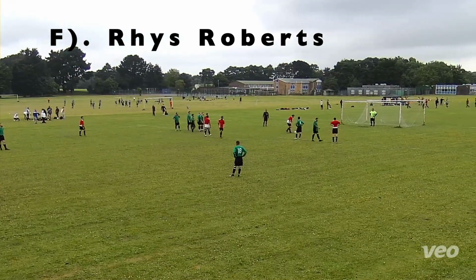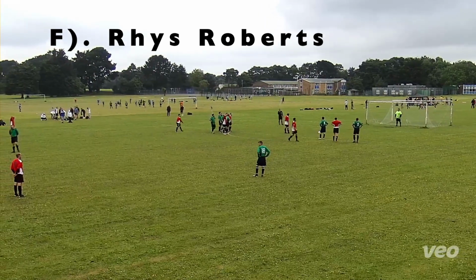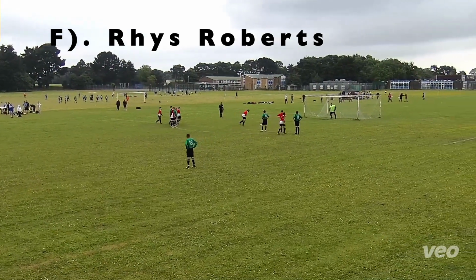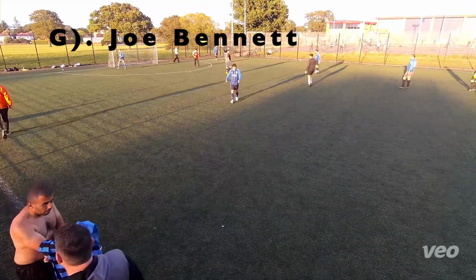Goal F, Rhys Roberts. Penalty kick for the hat trick. Places it down. Eyeballs the keeper. Goal. Great goal. Second half hat trick. Not bad for a debut.